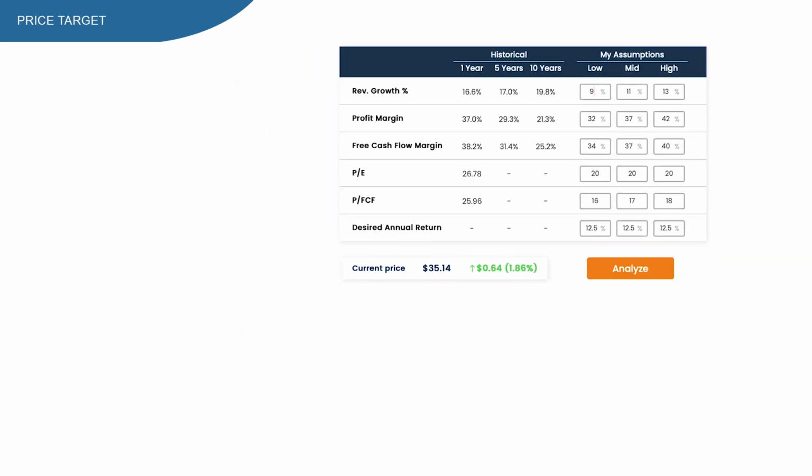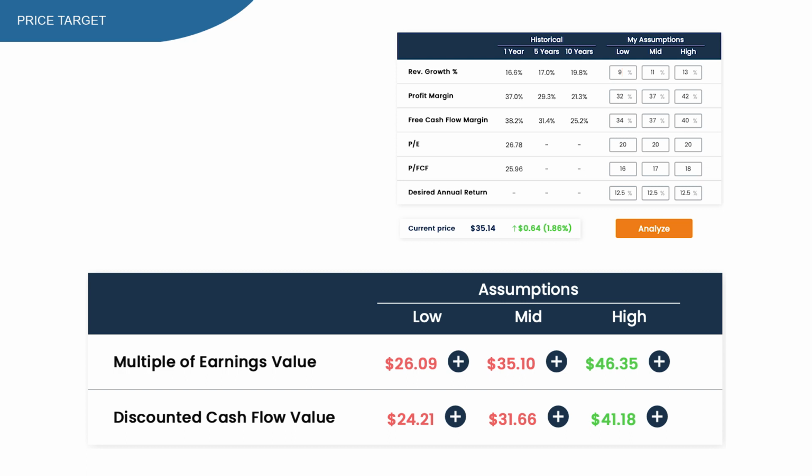I hit analyze and we see a few green numbers. I don't pay attention to the PE ratio since this isn't a great way to value a REIT, so I'm only focusing on the discounted cash flow value. We have a low price target of $24, which is a big drop from where they are right now. A mid price target of $31 to $32, which is right below the current stock price, and we have a high price target of $41.